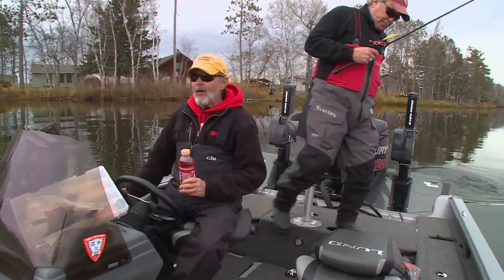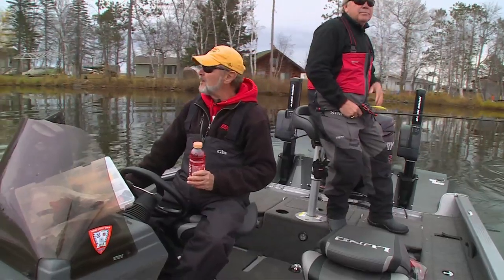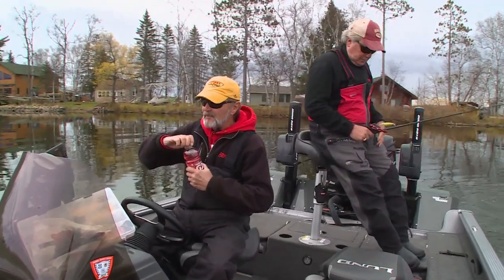I'm gonna ease back through there. Again, I like coming on that angle. I'm not gonna reverse back. I'd rather come back with the troll that way.